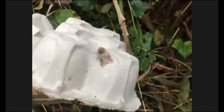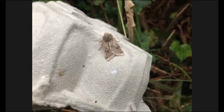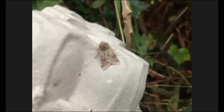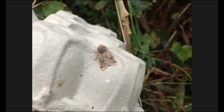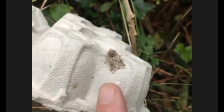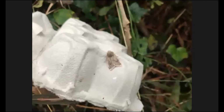I've got a little lunar underwing here, so called because on the underwing it has a nice sort of dark crescent shape like the moon. That's a little bit blurry. No, it's all right. We can see. Got some lovely black pipping on the hind wing there. That's a common moth at this time, although I've only caught one.